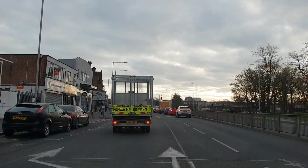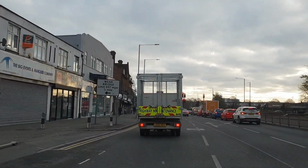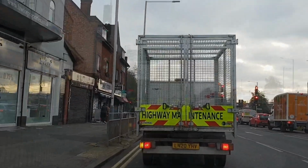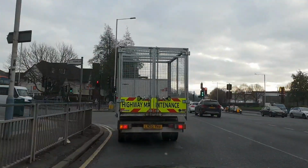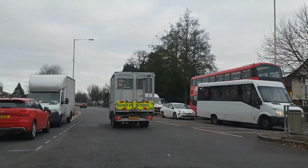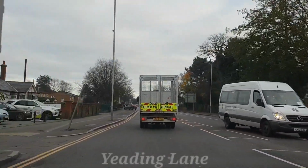So now I'm going to move to the very left lane after the bus lane. And from the traffic light, I'm going to turn left. Make sure you check your left mirror, including the middle mirror. And this is a 30 road.